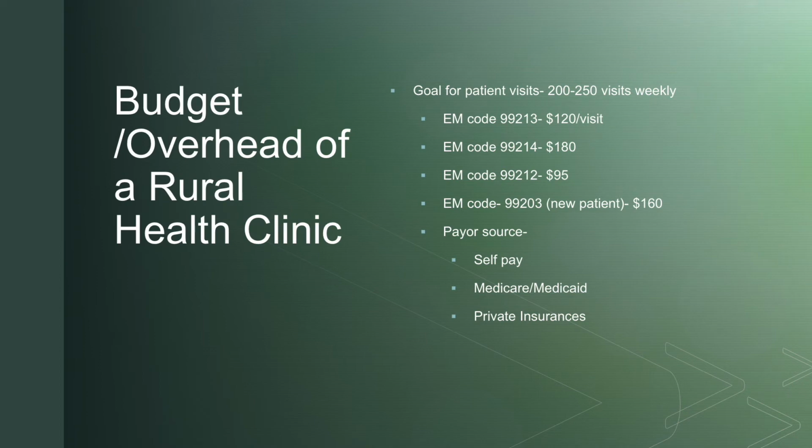Okay, so this is kind of about the budget and the overhead of a rural health clinic. So the goal for patient visits is 200 to 250 visits weekly. So that's for both nurse practitioners. And then most visits will have an evaluation and management code of a 99213. So that's worth $120 a visit. If we have a more complex visit, then it would be a 99214, so it's $180. And then a nurse visit can be billed at a rate of $95, and it's a 99212.